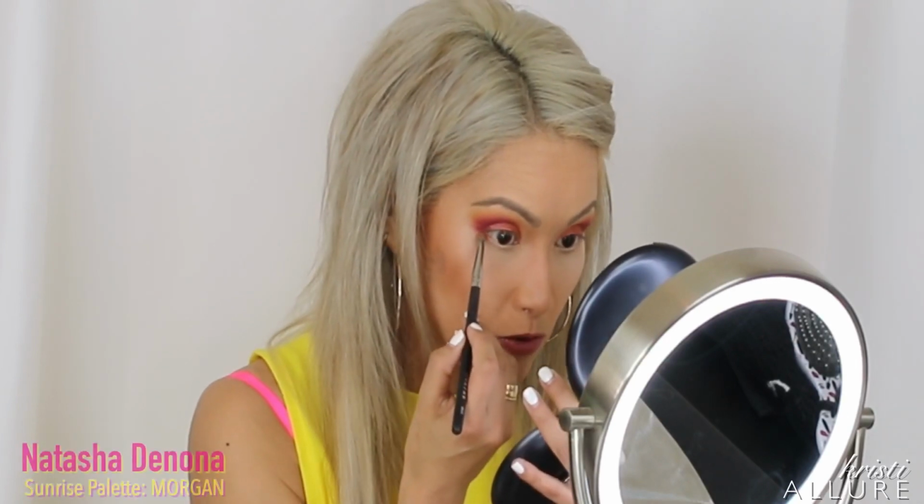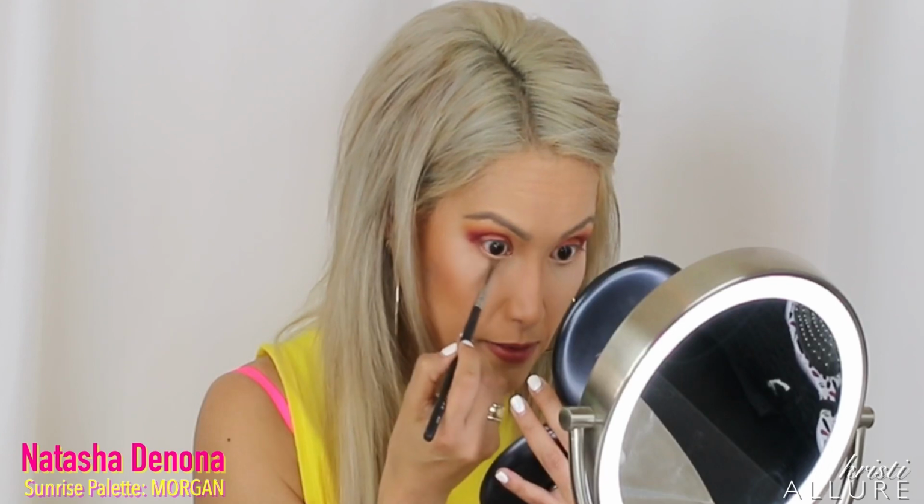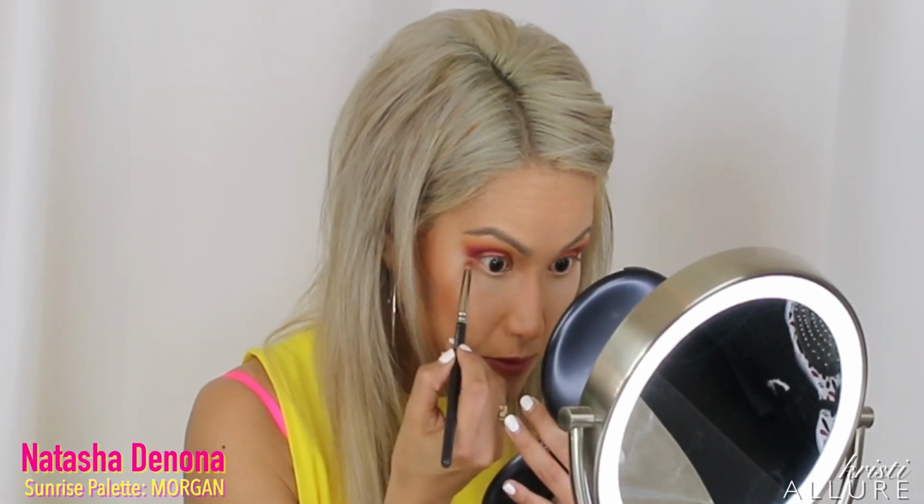I'm pretty much done except for just the lower lash line now. Now I'm gonna take my Morphe 405, I wanna say, brush, and then I'm just gonna dip that into Morgan, and we're just gonna go in reverse order, what I normally do. Just kind of go down on the bottom there, smoking out that lower lash line. Just kind of like what I did on top, but I'm doing it on the bottom now. Now I'm gonna go in with this MAC 213, I wanna say. We're just gonna go under here like that. This one kind of diffuses out a little bit more.